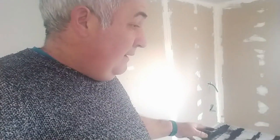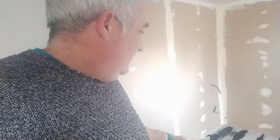Tile joints, not just smeared around. So anyway, I've finished that bucket, so I'm going to go and wash it up, just let this stuff go off a little bit, and I'm going to come back and give it a first light wipe over.